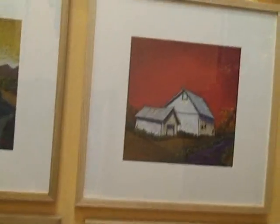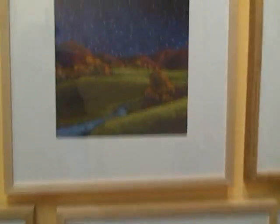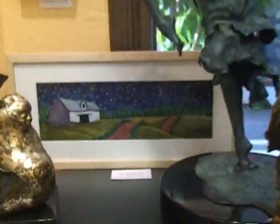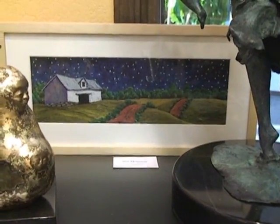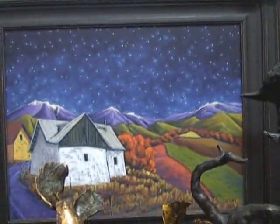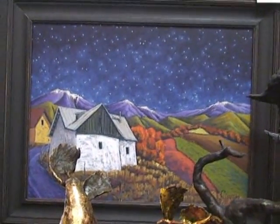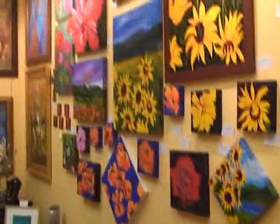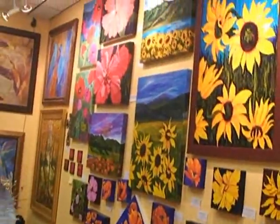I'm just going to kind of breeze around here, and yet another night scene. And of course my reflection once I get out of the way. And then hiding back here, yet another night scene. And over here, yet another night scene. So if you're a fan of Jennifer's and a fan of her night scenes, like so many of us are, I have them in stock now.